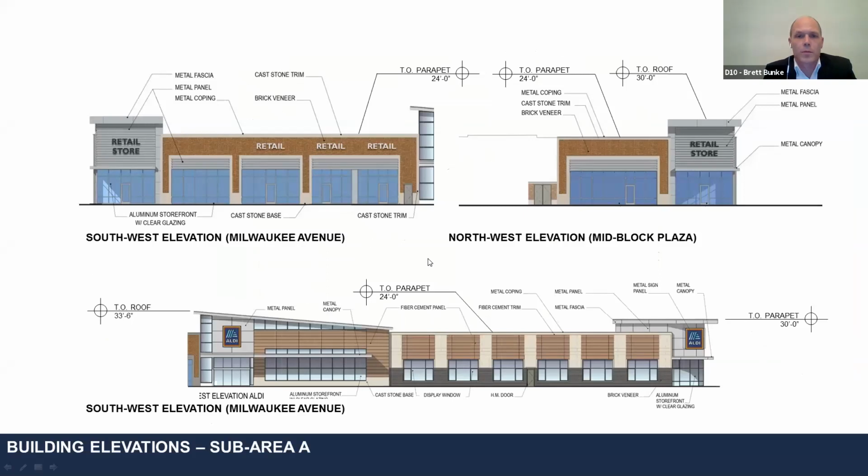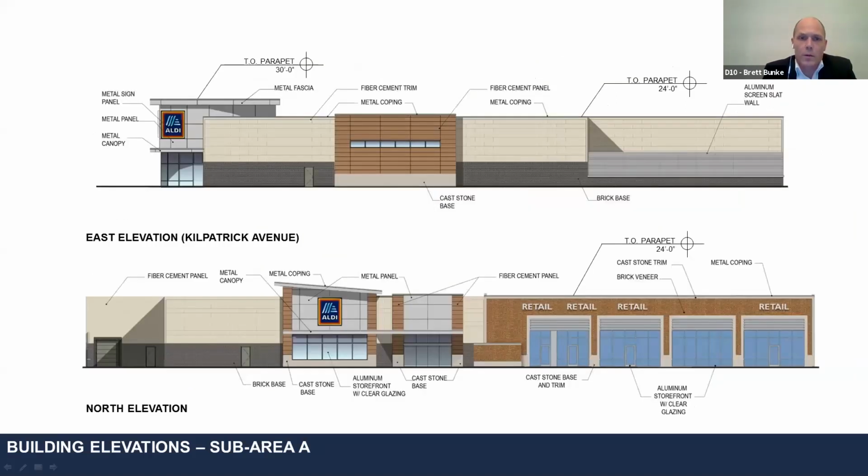Next slide, please. These are the elevations of both the 1-story building and the 10-story. On this slide, the 1-story retail is highlighted by masonry, brick veneer, cast stone trim, and metal panels at the corners of the building. These images along sub-area A of the north and east elevation utilize fiber cement panel, metal coping, and a brick base. All the retail store frontages will be clear glazing aluminum storefront. Next, please.